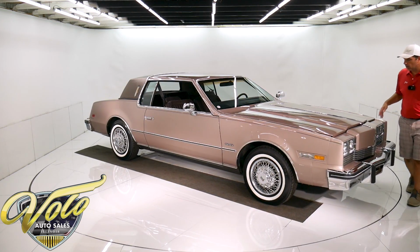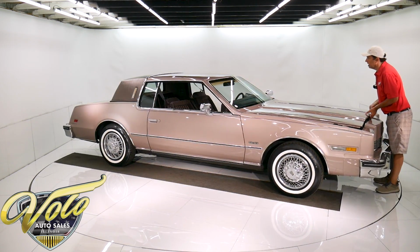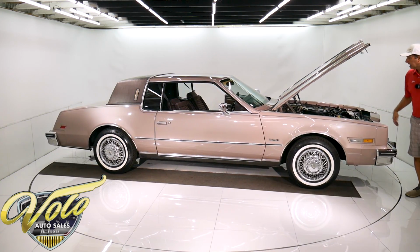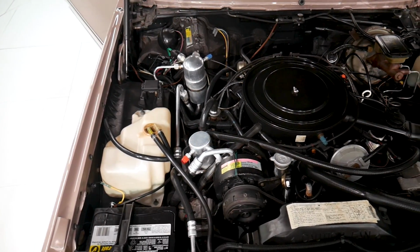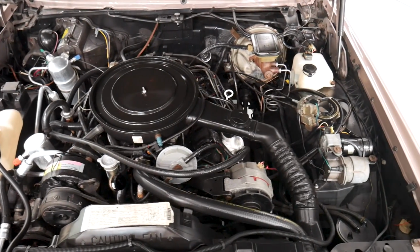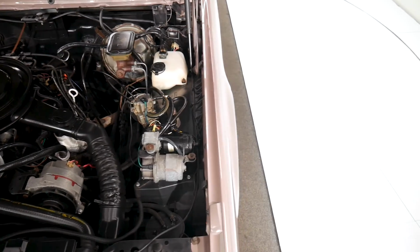That's a problem with low-mile cars. They sit and things start growing in there and living in there, but not the case with this one. It's a 5.0 motor, completely stock in here. All the wires, the hoses, the tubes, the stickers, the pollution pump, overflow bottle. Everything is in excellent original condition.